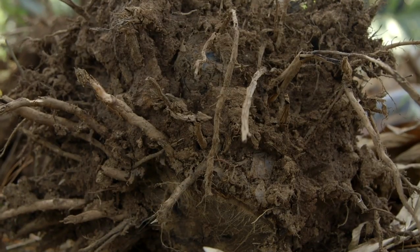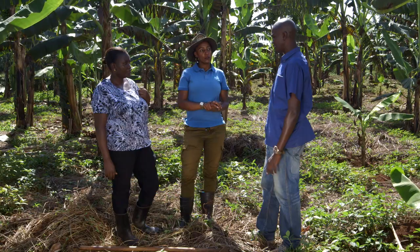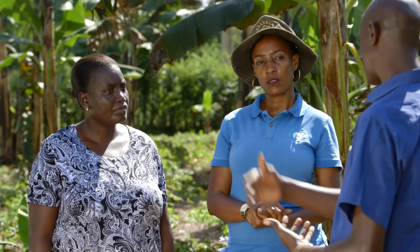Secondly, the pests, like the nematodes, damage the root system of the plant. They can attack your plant from anywhere. But it also depends on the source of the planting material. Was it clean planting material before? Because they come along with our planting materials. You can pick them from anywhere. But still, through proper management of the garden, you can keep on reducing the infection of nematodes to our plants.